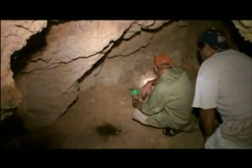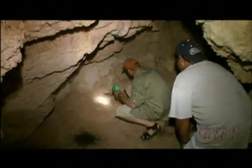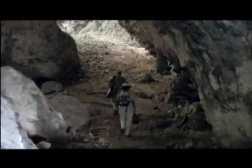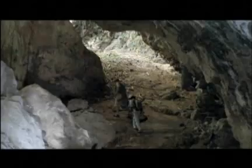You see that? This is just packed full of bone. I mean, you can actually see there's still some exposed here. But what was cool here is there was a whole skull here. Berger thinks these bones may be the remains of some of the earliest humans ever to populate these islands.